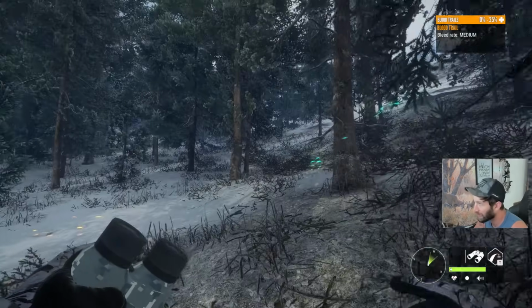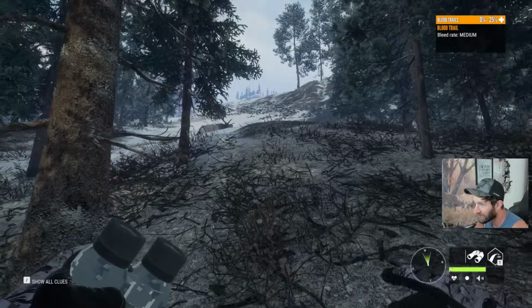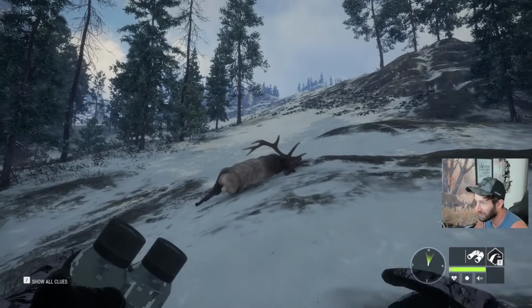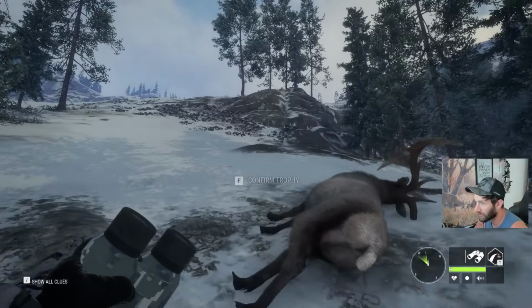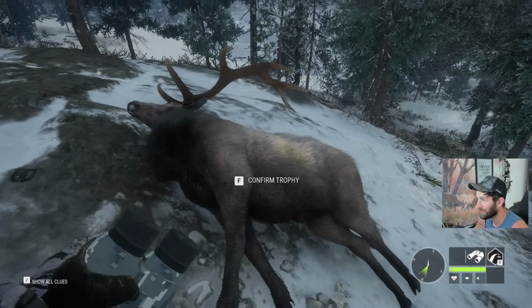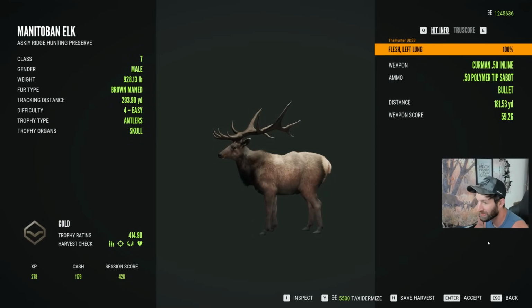Looks like he ran right up through here. Oh my god, he didn't go anywhere. It's amazing the difference a double lung shot does compared to a single lung. The single lung shot, we tracked that bull for almost 300 yards, that 345 bull. This bull was double lunged, twice as big, and he only went maybe 50 yards tops.